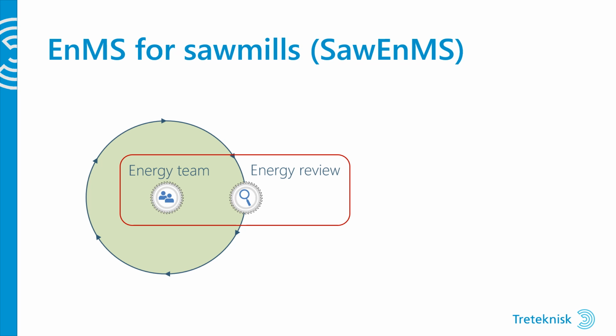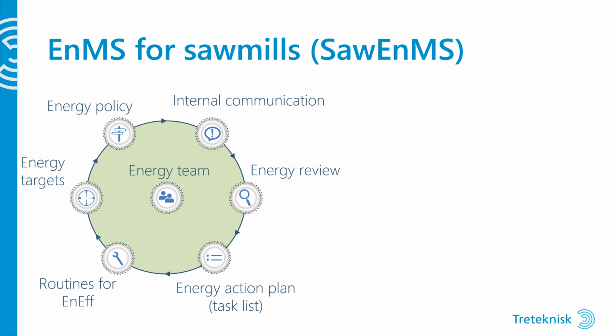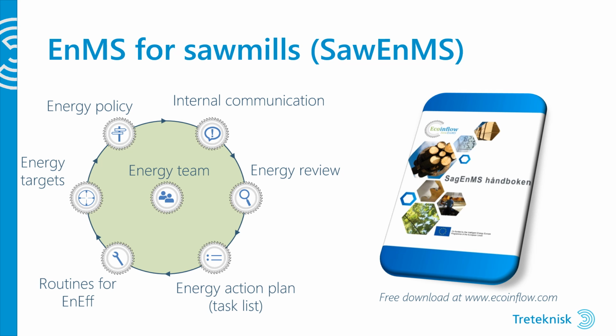When you have these two parts in place, you can start creating an energy efficiency culture. And you do that by having a transparent and shared action list or task list. You have routines for energy efficiency in the daily work. You set energy targets. You decide on an energy policy, and then you communicate this internally. All of these steps are described in the SawENMS handbook that's available freely on the EcoInflow website.